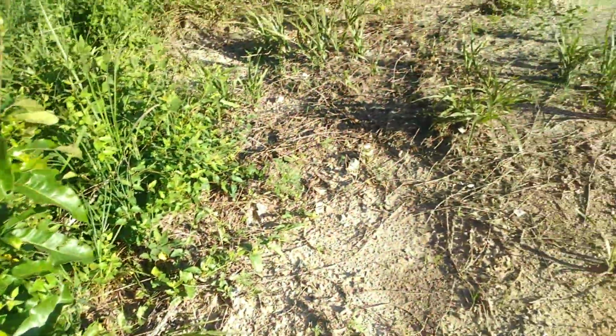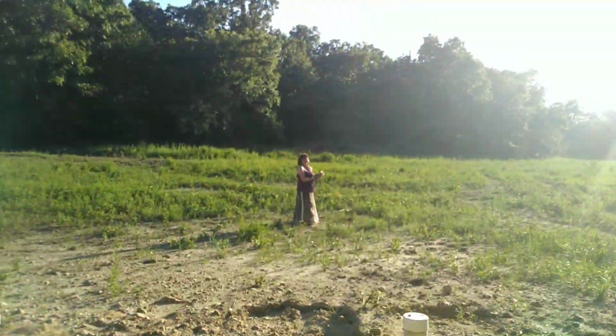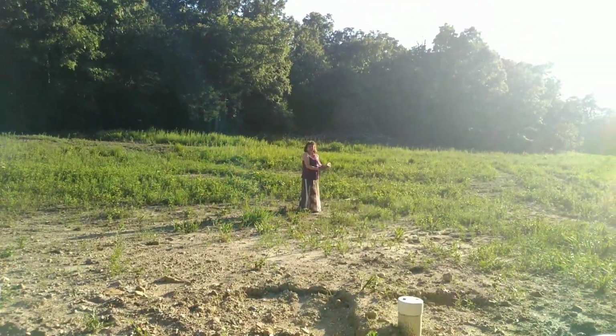Ozark plateau stone. Not quite, unless it's perfect. Now it's buried in there. Not what I'm looking for. All right, listen. What do you got? Oh, stone. You stealing rocks? Are you stealing rocks again?